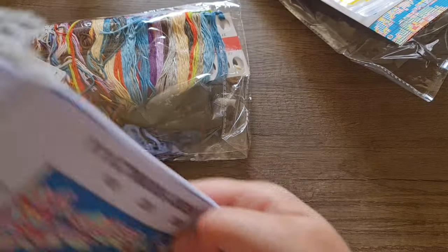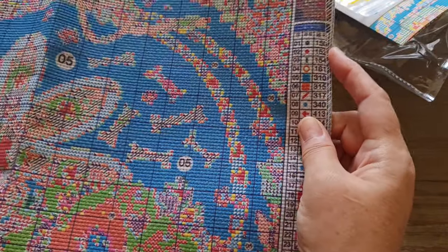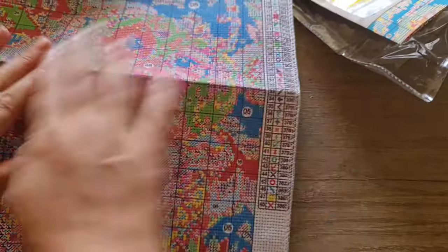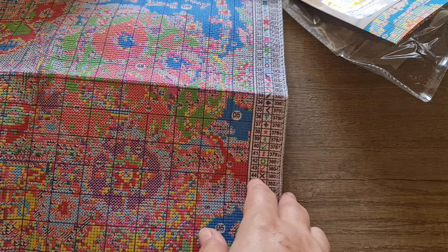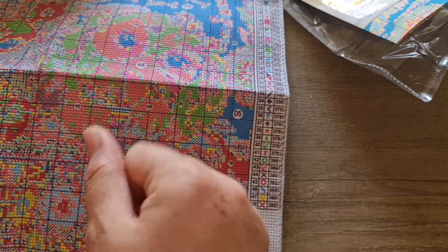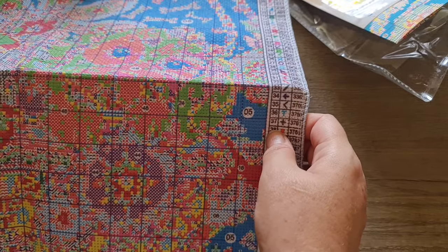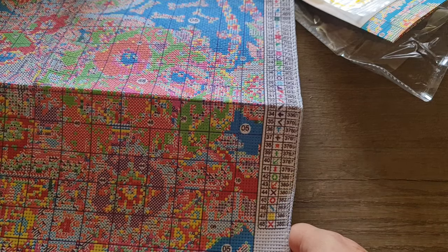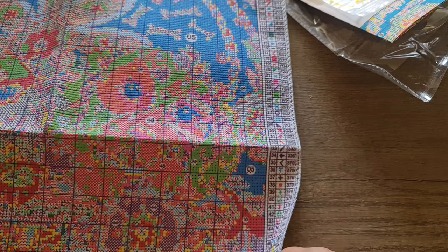Okay, let's take a look at the canvas. Let's get this opened up here. Okay, so it is serged all the way around. So, you know, there's no danger of your stitching fraying or being harsh on your hands on the edges. But yeah, this is confetti. There's a lot of confetti in this. But you know what? It's going to look lovely.